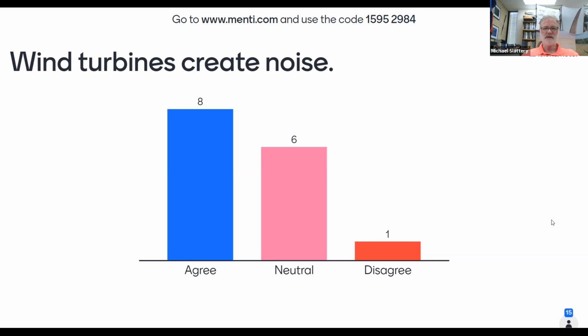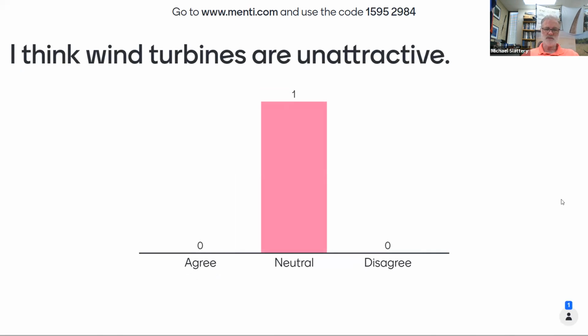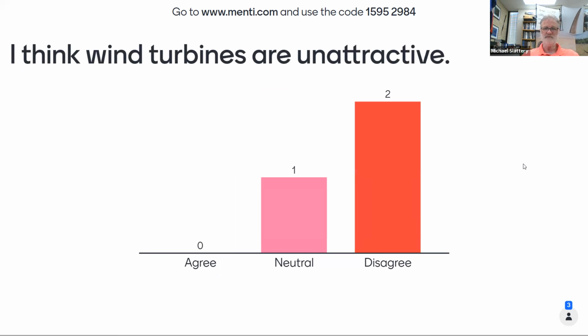Cool. Okay. Interesting. 15. So about 50% of you agree that wind turbines create noise. All right. What about wind turbines being unattractive? I think wind turbines are unattractive. What do you think of this one?